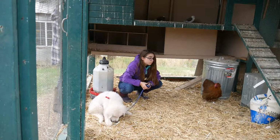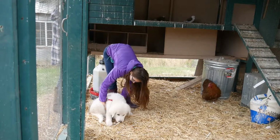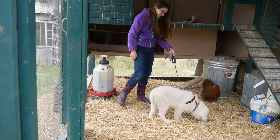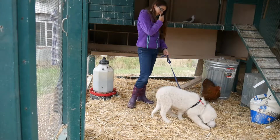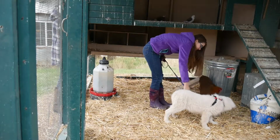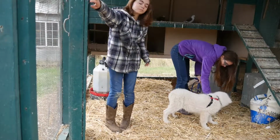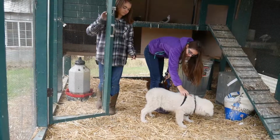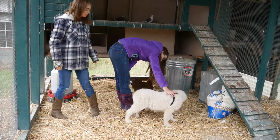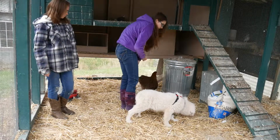So why don't you pick him up and just restart him. Just set him on his feet, see if he offers to walk off. There you go. Good puppy. Good boy. I think you could take the leash off of him and just be close to him. He doesn't look like he's going to run, and he might be more comfortable without the leash there. There you go. Good puppy dog. Hey, it's a chicken.